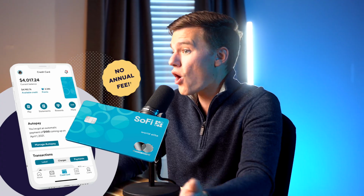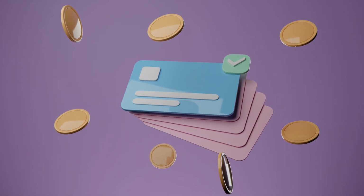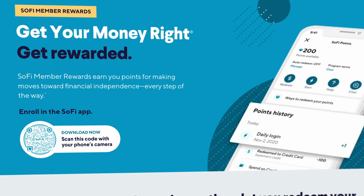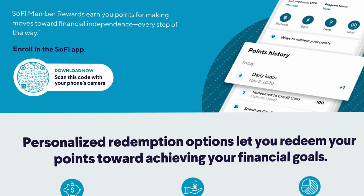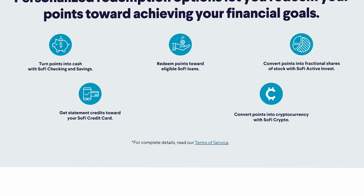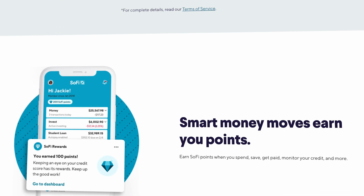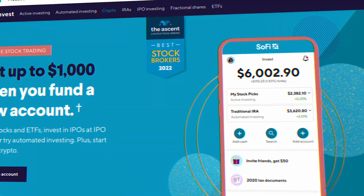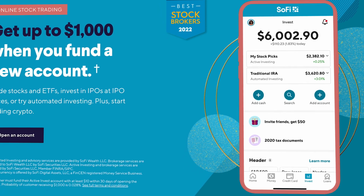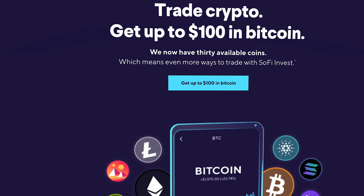SoFi has now started offering those points to general checking and savings customers for various things, and if you're not familiar, you're able to redeem these points directly for cash into your SoFi checking and savings accounts. You can use them to pay down eligible loans or even the balance on your SoFi credit card, or you can even use them to invest via your SoFi Invest account in different fractional shares, or even use it to buy cryptocurrencies.